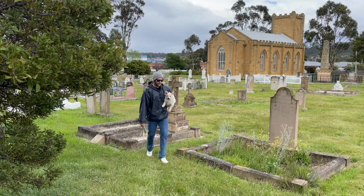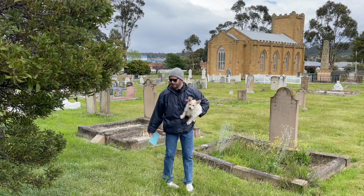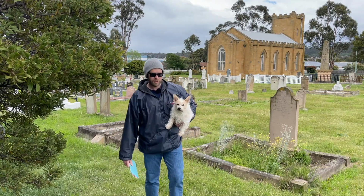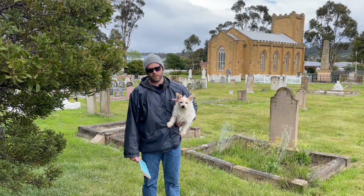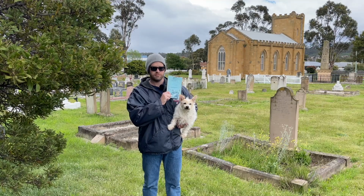Everything's overgrown, no one really visits, no one worships inside. There's tall grass and creepers everywhere. So why are we here? Because this book told us to come here.